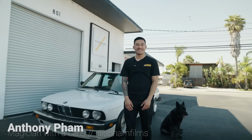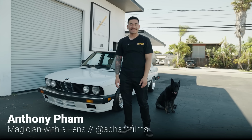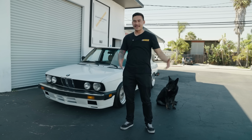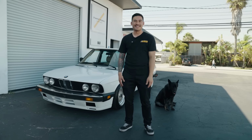What's up, everybody? My name is Anthony, and this is my E28. We've been working hard at it for the last couple months, and I'm excited because this is my first project car, and with the help of Mike, we're gonna change it from a super stock example to what it is now, so Mike's gonna rewind.